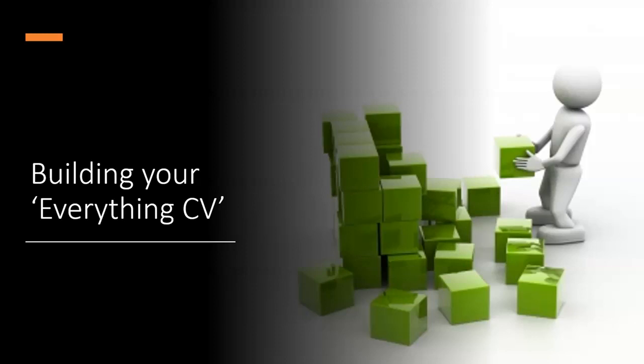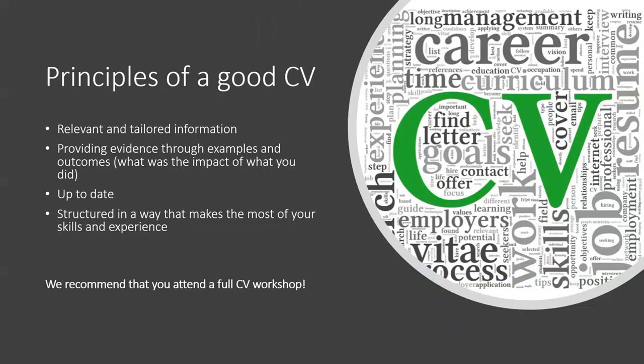I'm going to run through a quick supplementary presentation to just explain a little bit more the idea of an everything CV. Before I go on to talk about the everything CV, I just want to run through the principles of a good CV. Now, if any of the content that I cover in the next 15 minutes or so is new to you, then we really strongly recommend that you attend the full CV workshop, which is part of the how-to schedule.